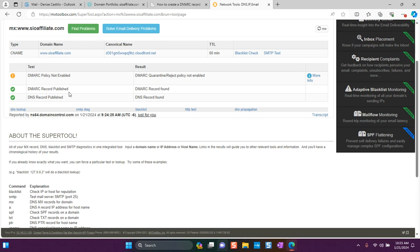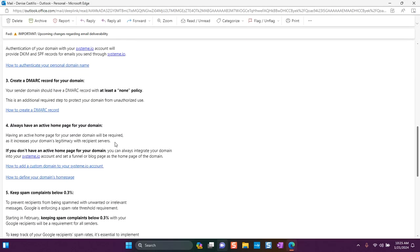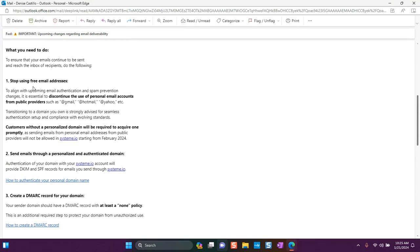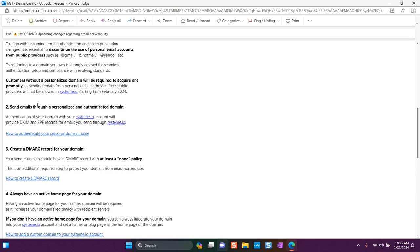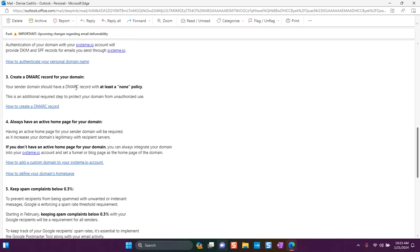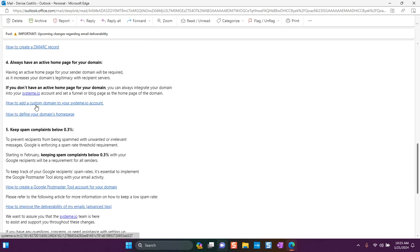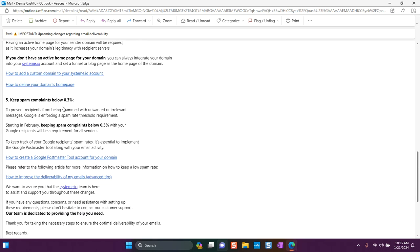As long as the DMARC record is published and the DNS record is published, we're good to go. We have satisfied all of the requirements for System.io, and that means that we will not receive any interruptions when sending out emails. So now we took care of not using a free email address. We're sending emails through a personalized and authenticated domain. We created a DMARC. Just make sure that your website is live, that you have an active homepage for your domain, and that you stay compliant.